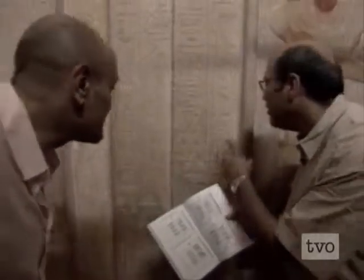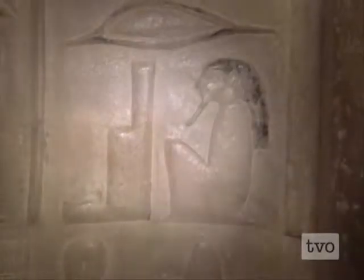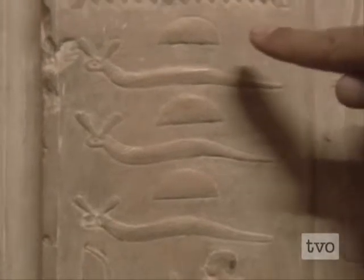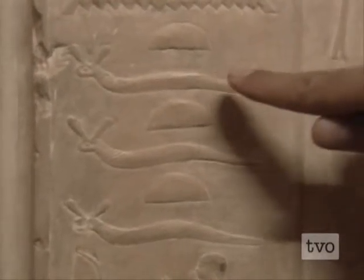Osiris. That's the seen. This is the letter H. This one here, Ha. The water wave is the letter N, or Noon in Arabic. T and the letter S. These are all letters. But how did he decipher the hieroglyphs?